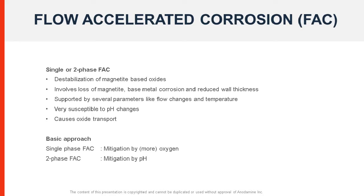A number of variables influence the mechanism of FAC, like flow change, geometry, temperature, roughness of the surface, pH, and oxygen content. Some variables you can control and others you can't. You cannot change your system, it's there. But you can change other things like pH and oxygen. Those are the variables which you can control in a good way to successfully mitigate single-phase FAC. In two-phase FAC, where both water and steam exist, mitigating FAC is a totally different story. It is very challenging to mitigate two-phase FAC because the ammonia and the oxygen like to be in the steam phase, which leaves the liquid phase with a relatively low pH under reducing conditions.